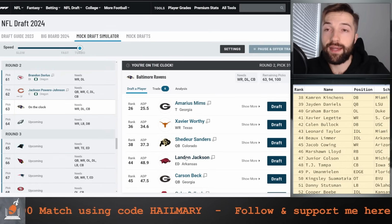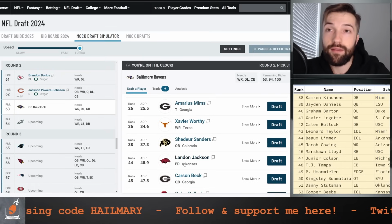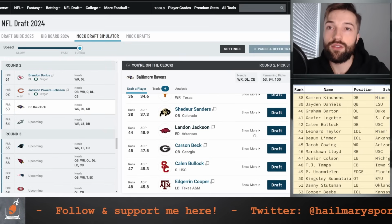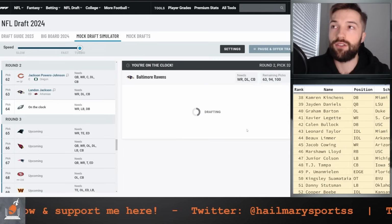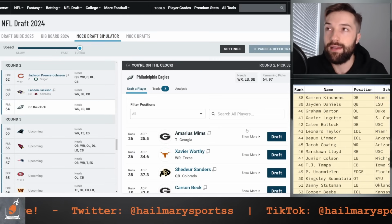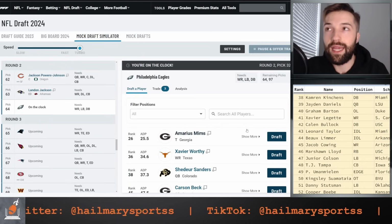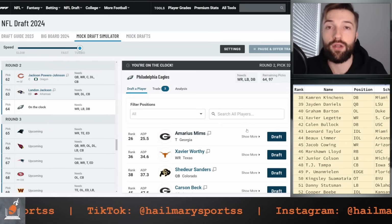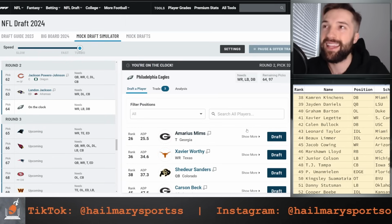I think Landon Jackson at that 270, 6'7" frame is going to be very, very intriguing. So I'm going to allow him to potentially be a very versatile edge rusher for them that can kick inside. He's still learning the nuances of the game, but this is a team that I do believe has a little bit more patience in terms of allowing him to sit and develop.